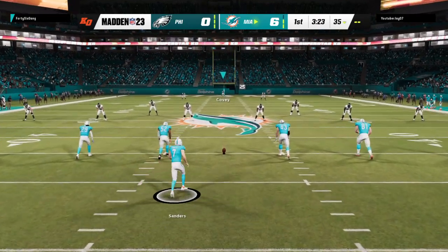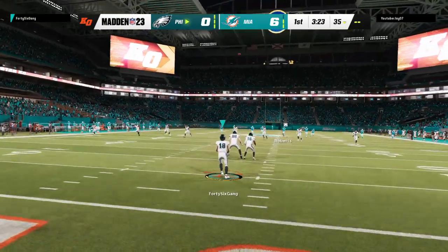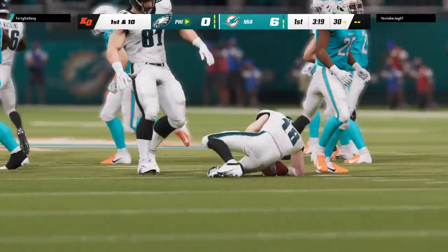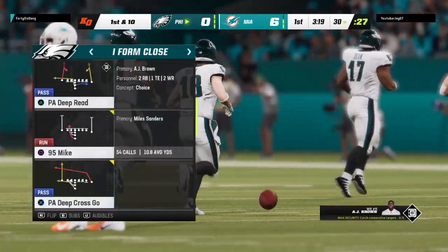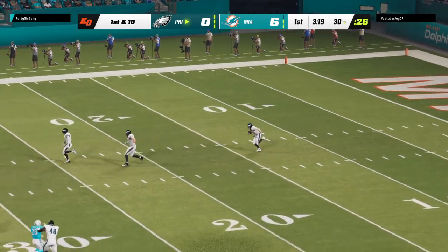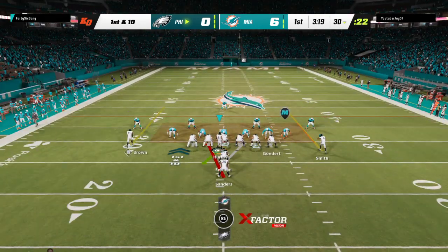So with the missed PAT in his rearview mirror, he goes back out to kick this one off. From the 6. And a nice return sets him up pretty good here right at the 30-yard line. Hurts and the Eagles come up here 1st and 10 right at the 30.